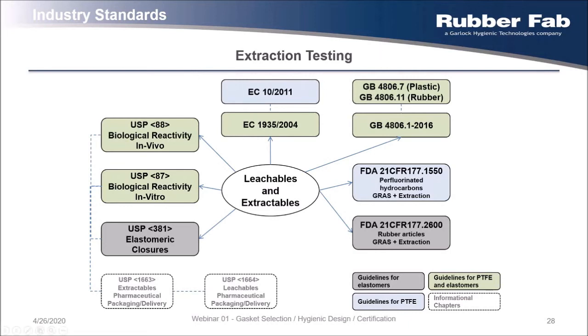This is an overview of the most common test standards involving extraction studies. You see that we have a color scheme, and when you have a look at the bottom right box, you find a legend of what the different colors stand for. You will find that the gray color stands for guidelines that are specifically for elastomers. So, for example, the FDA chapter 21 CFR 177.2600, it is the commonly known FDA regulation for rubber articles.